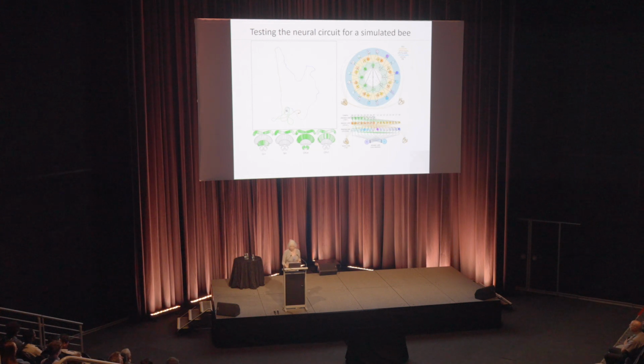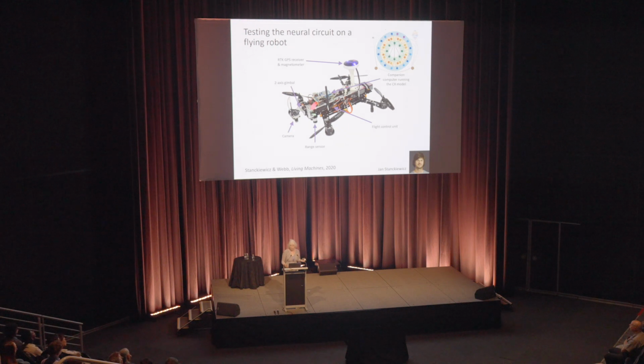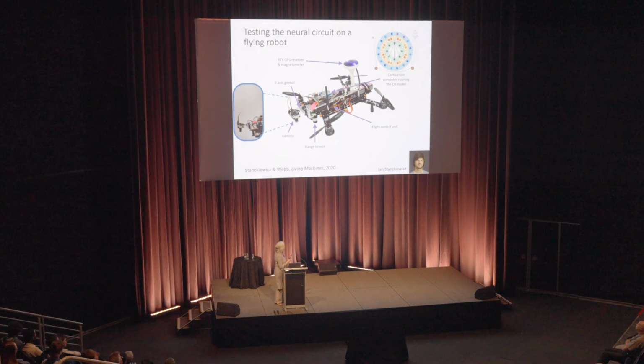Okay, and in the insect robotics lab, we developed this on robot design, so we actually put this on the flying robot. This robot has a downward-facing camera that's getting the flow information, and then it has a computer that's literally got this neural circuit. And as I told you before, the neural circuit consists of less than 100 units, less than 50 units. It's very hard work on a robot.